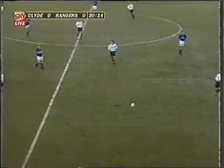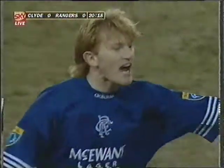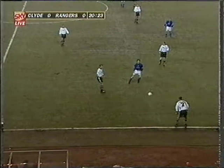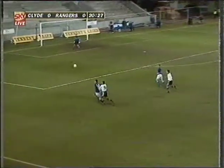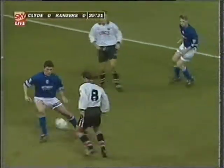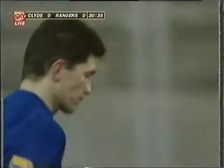Headed down by McCall, was under pressure from Anand. That's why there's a throw to Clyde. There's Keith Knox, Clyde's most expensive signing at £10,000. Anand giving a problem there to Petric. Helped in the end by Nicholas, so a throw it is to Clyde.